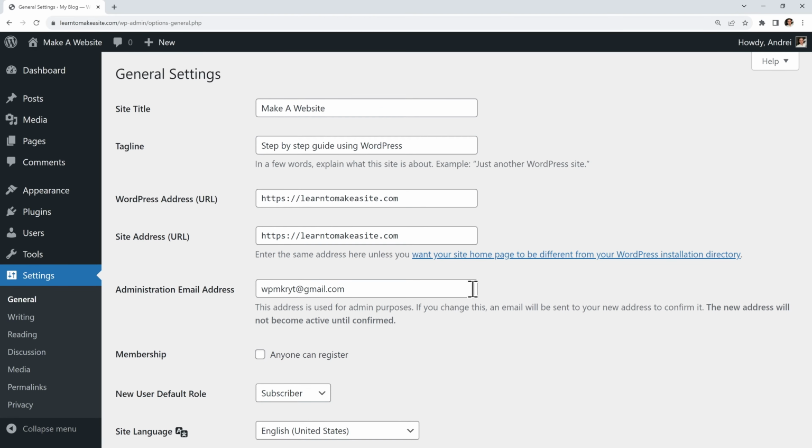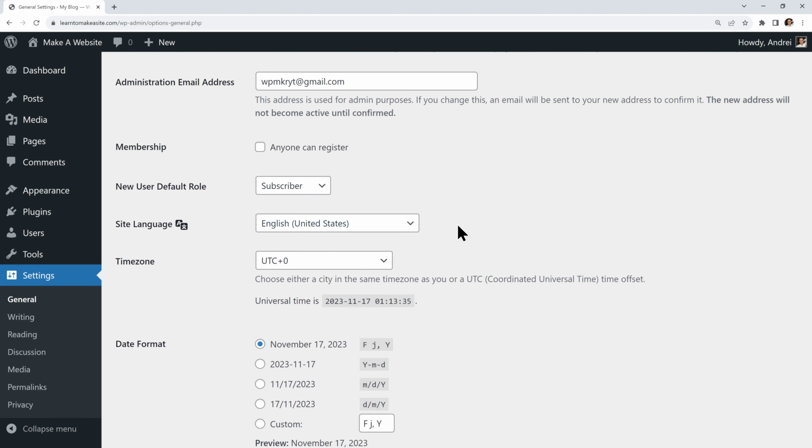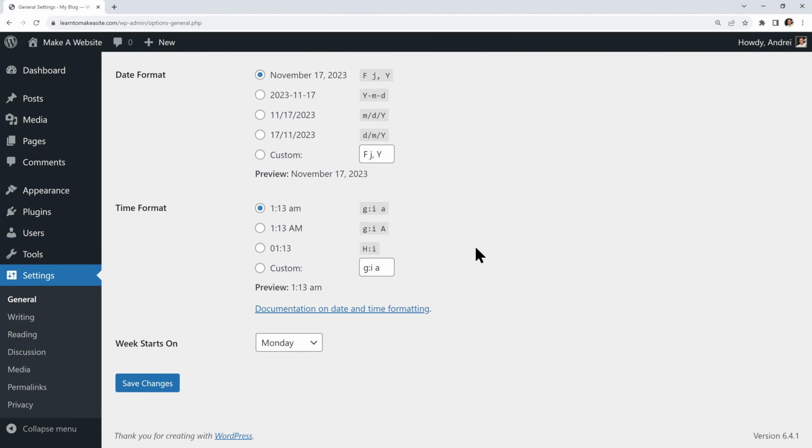But for now, further down you can change other things like your admin email, the site's language, your time zone, as well as other general settings. You can always come here later and change those, but let's leave them as they are for now. We just want to click Save Changes.